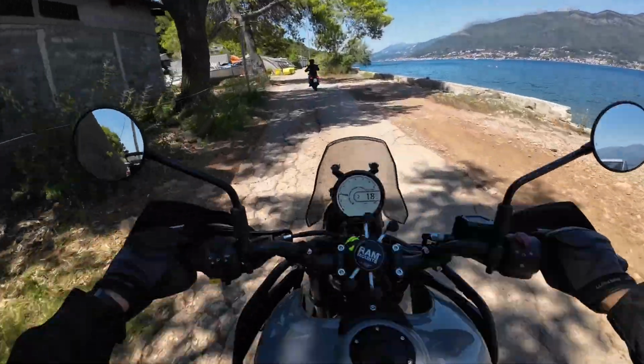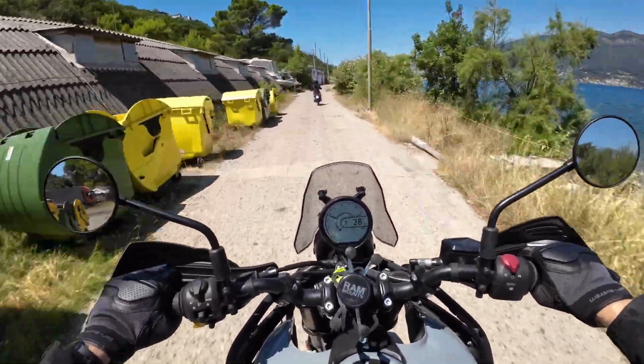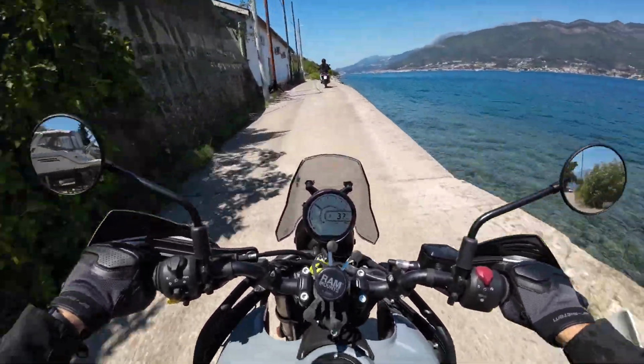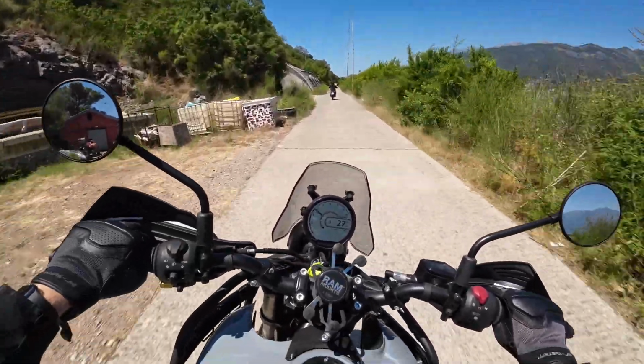And now it is probably a good segue to move towards suspension and riding comfort. The suspension is soft but still on the stiffer side. I think that this motorcycle was designed for mixed use on paved and unpaved roads, so the goal was to make it more stable on asphalt, which comes with the drawbacks.